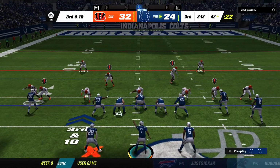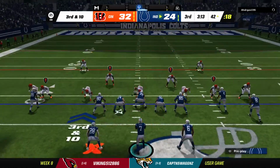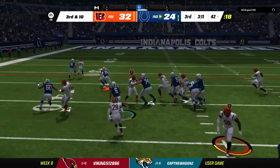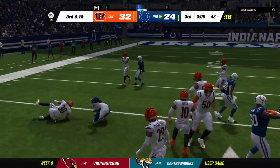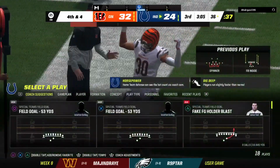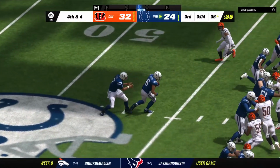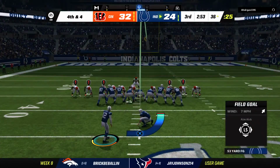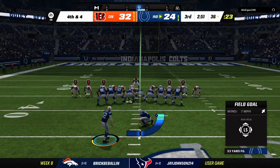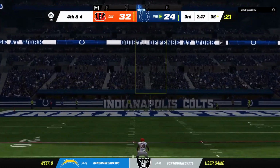60. 19 tight. And he stopped up short of the first as they tackle him down at about the 36. That'll be good for 6, but now it's 4th down. And there we saw one of the downsides of blitzing during a run down, because sometimes you get out of your gaps. You don't fit the run quite as well because you're headed towards the ball carrier with abandon.